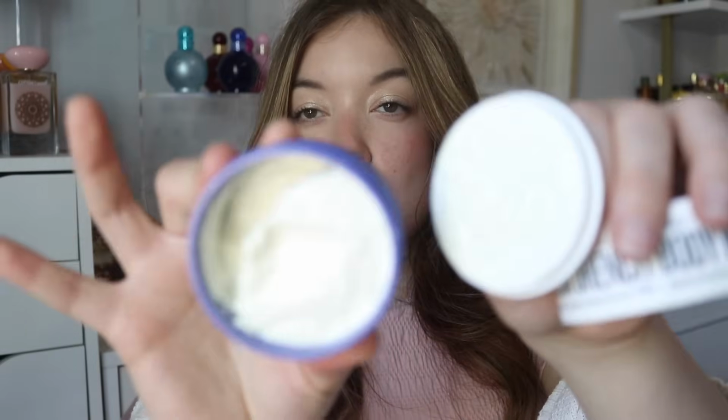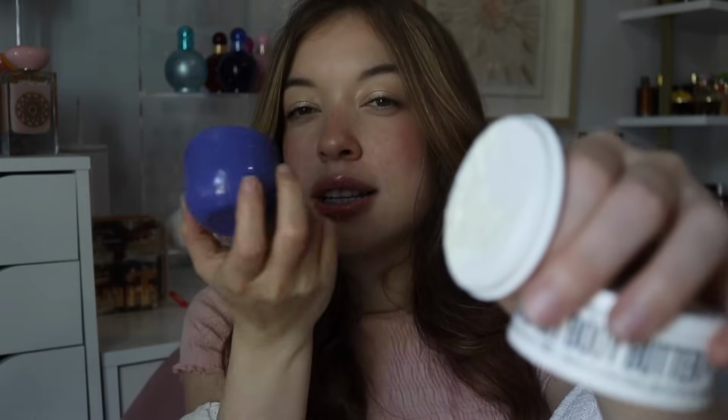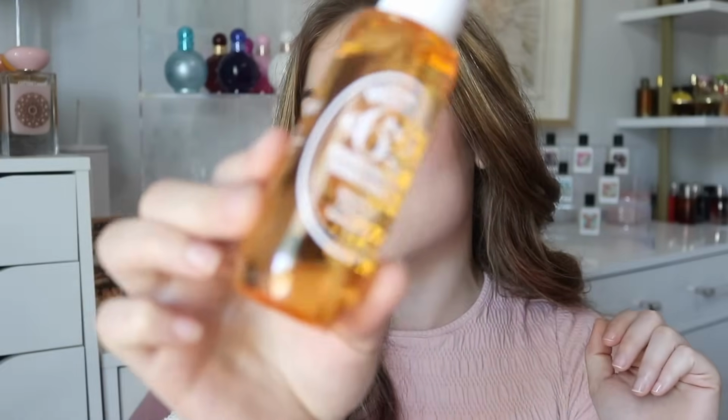This stuff is so thick and hydrating, and of course, because it is a lotion, the vanilla feels even creamier, more mouth-watering and delicious. I love layering the two, and I can say that from my experience, this doesn't seem to attract the spiders. That was so funny.